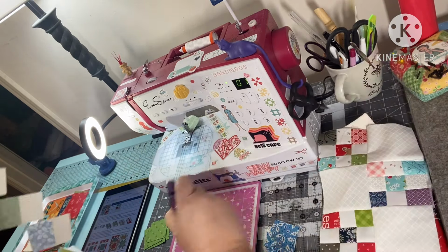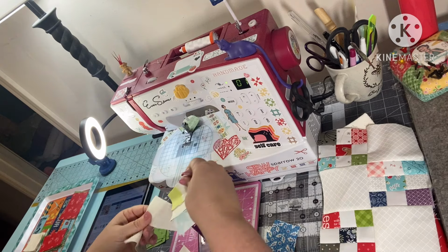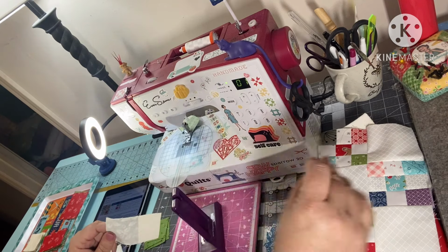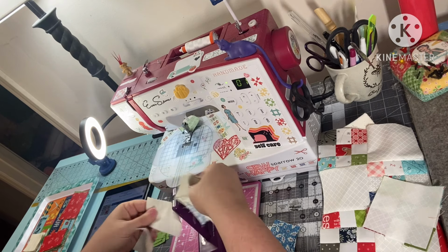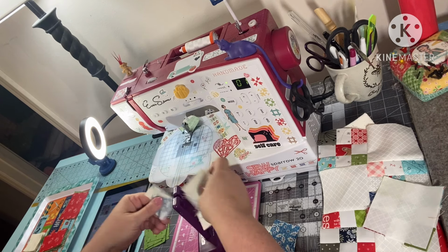I need to cut these apart and trim and press. This is my quilt on the side. I'm still working on that Irish chain that I use as leaders and enders on occasion.